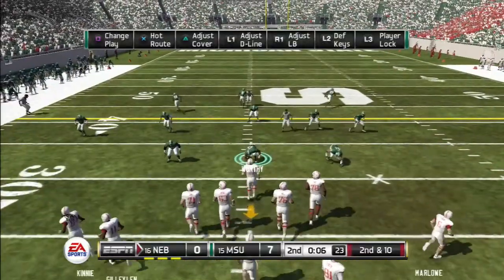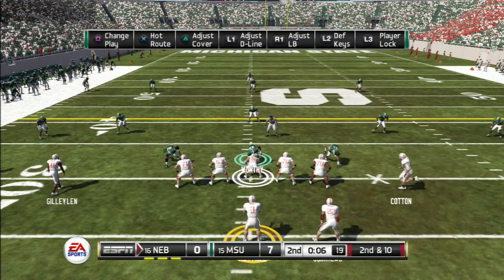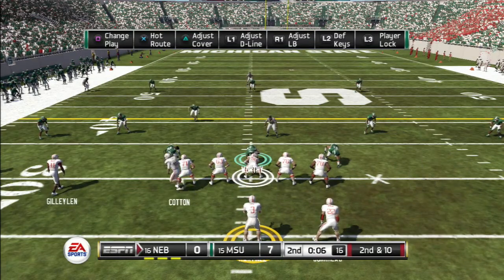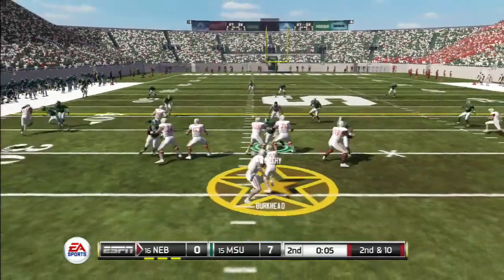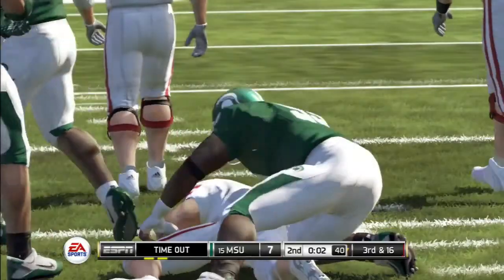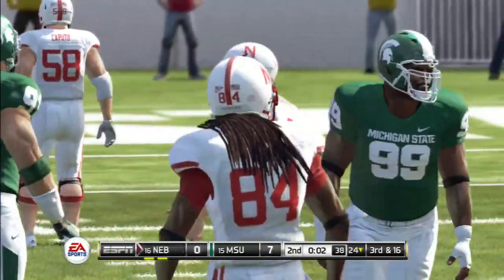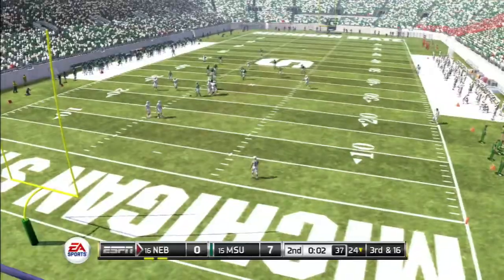So it's 2nd and 10. Ball on their own 31. And we'll probably see how far he can throw it, as it should be the last play before the half. Moves up, and the defense has got it. Nebraska just took their first time out.